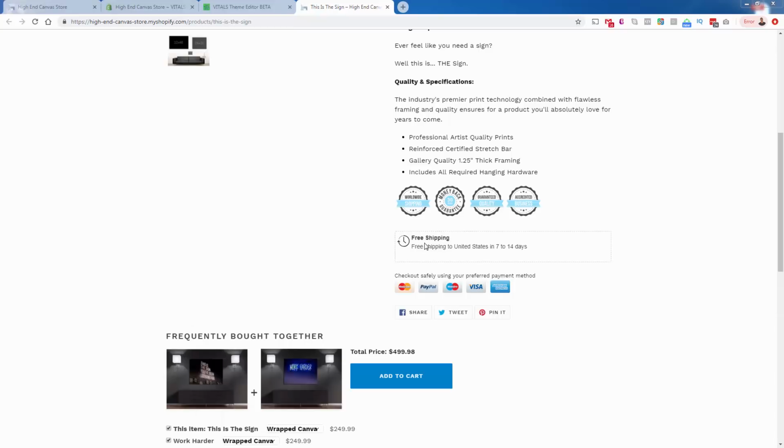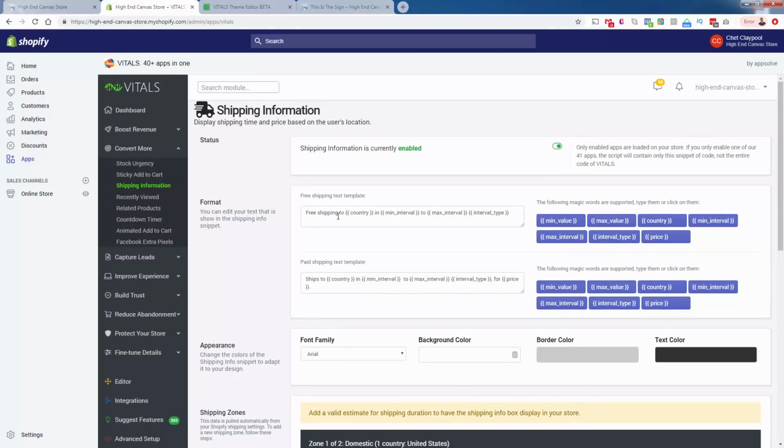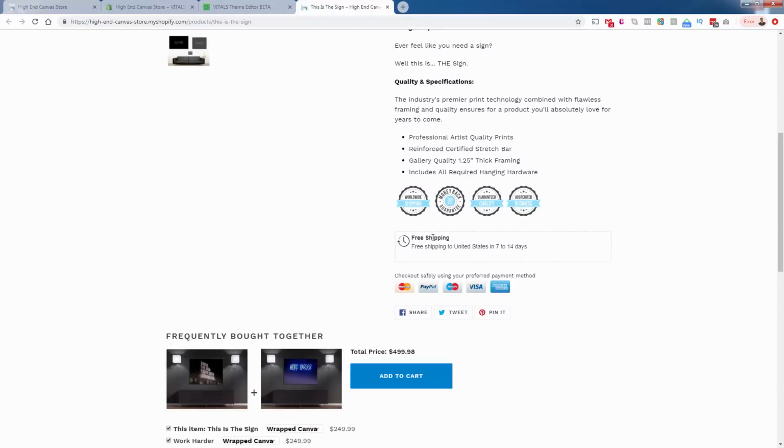And there you have it right here. There's our free shipping description box, and that's because I'm in the United States. Free shipping to the United States in 7 to 14 days. That's exactly what we put inside of the settings here. If we wanted to change it to something else, it would literally just change the message that they see here. Obviously, this makes the most sense.